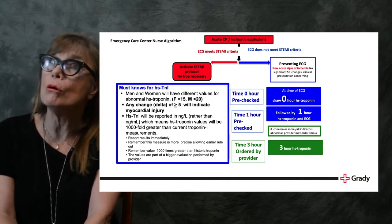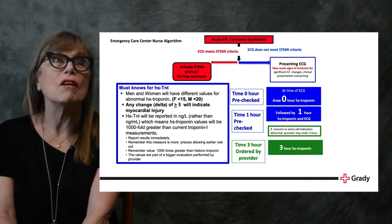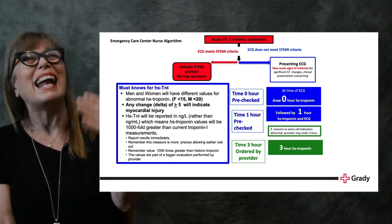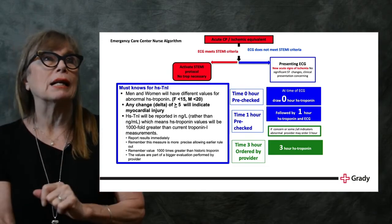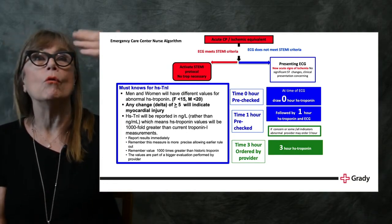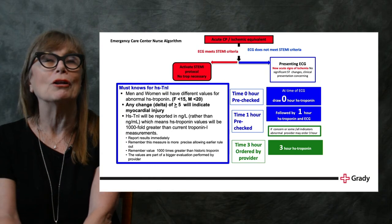But must-knows, remember, men and women have different cut point values for abnormal troponins. Less than 15 for females, less than 20 for males. And in the troponin algorithm, we're going to be concerned at any troponin greater than 5, which is why we follow it with that second troponin to make sure that it's not increasing. Any change or a delta between the 0 and 1 or the 0, 1, and 3 of greater than 5 nanograms per liter indicates myocardial injury.